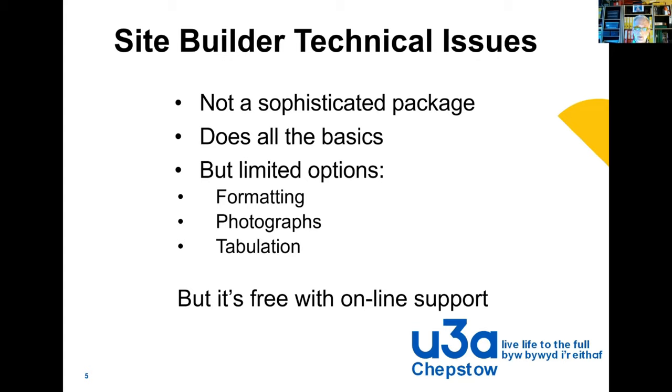It has limited formatting options. For instance, it can do bold, but it can't do underlining. You can put photographs on there, and you do need lots of photographs on your website, and you can put them on Site Builder, but you're limited as to where you can put them. And it has tabulation options, but they're limited as to what you can do. But you can still produce a decent website from it.